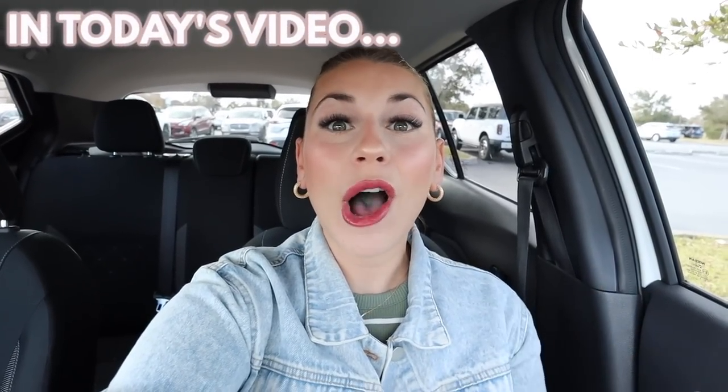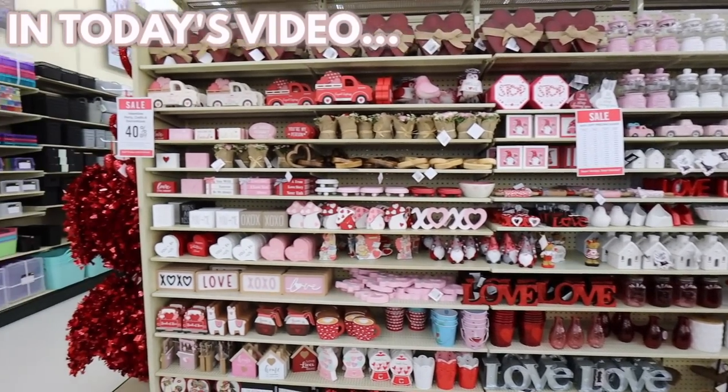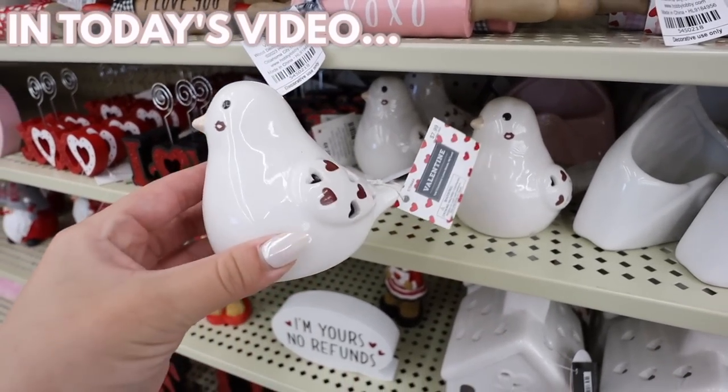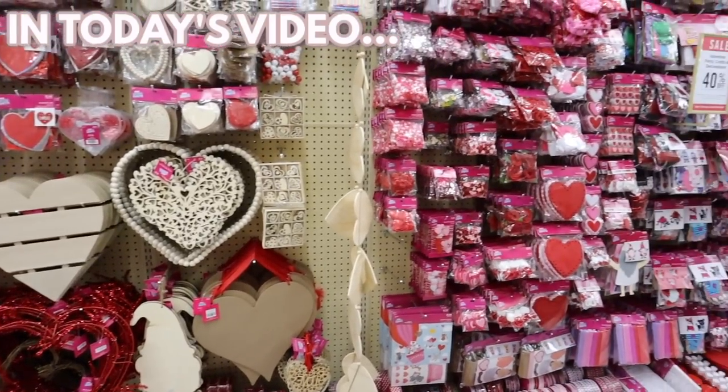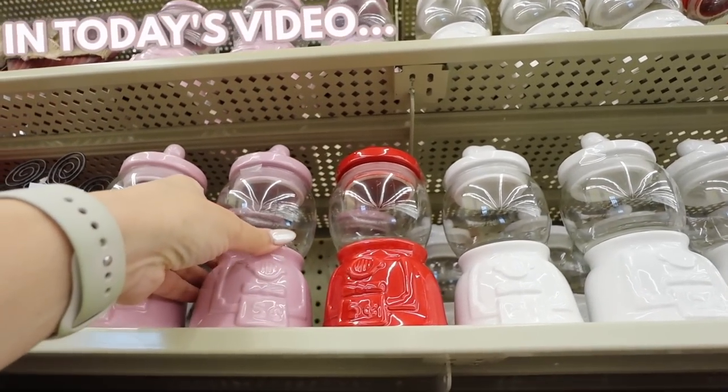The 2023 Hobby Lobby Valentine's Day decor collection. Oh my goodness. Oh, stop. This is so cute. Look at all these Valentine's Day crafts. So many cute Valentine's Day banners. Oh my gosh. Look at these.